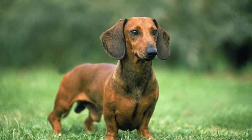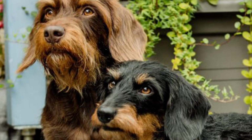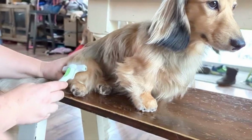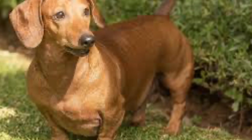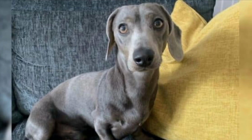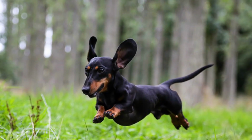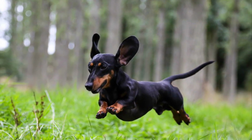There are three varieties of Dachshund coats: smooth, wire-haired, and long-haired. And they come in a variety of colors, including red, cream, black, chocolate, and gray. Despite its odd shape, the Dachshund is surprisingly nimble and athletic.